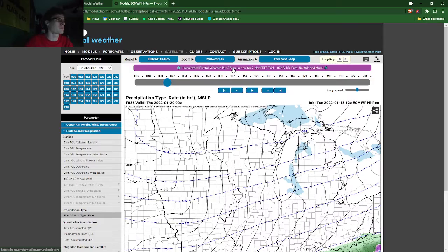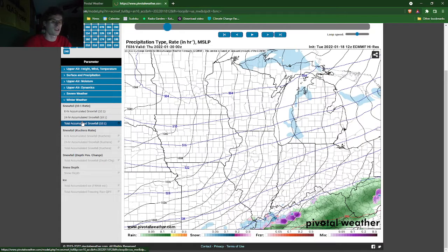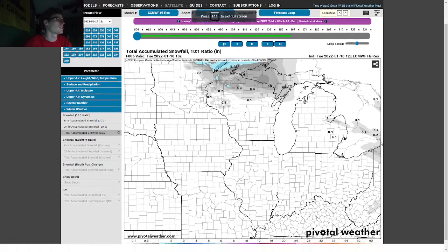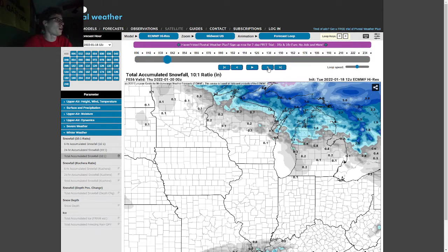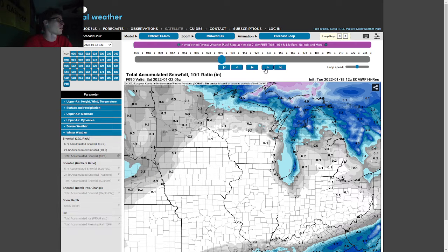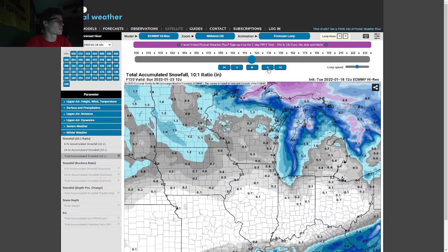Let's take a look at forecasted snow totals based on the ECMWF model. Total accumulated snowfall. All right, so this is showing the total accumulated snowfall from now until Friday. You kind of get some snowfall totals of up to 4 inches possible along the lakeshore. Not really much inland. Areas such as Boyne City, Traverse City, Marquette, Sault Ste. Marie may see a lot more snow.